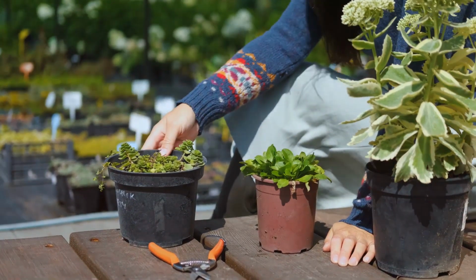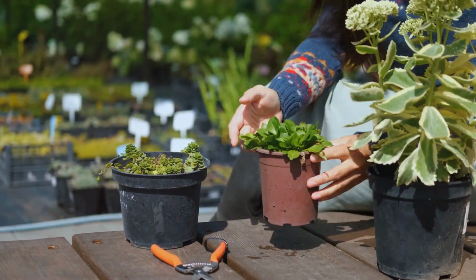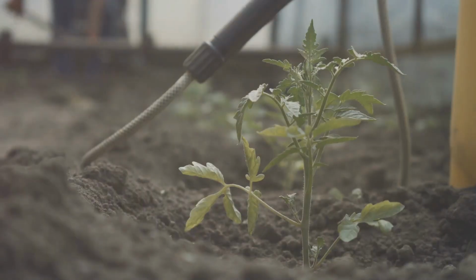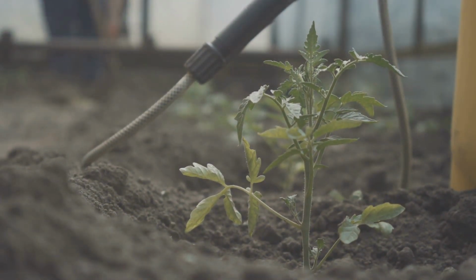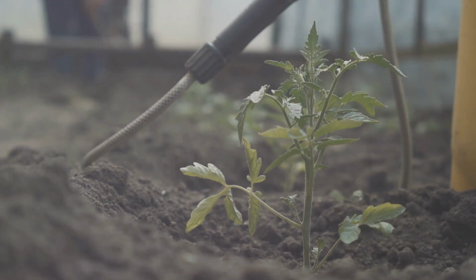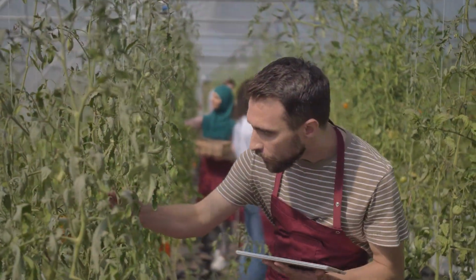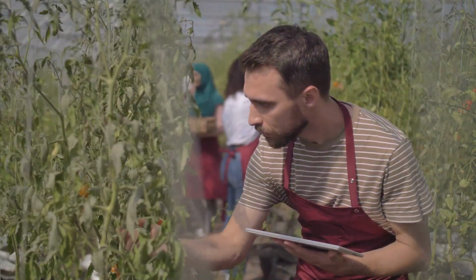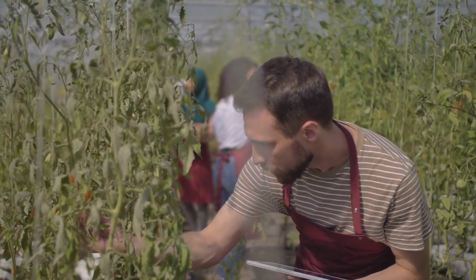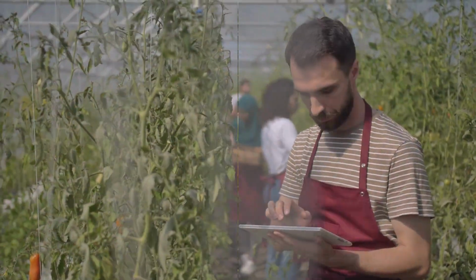It involves observing your garden, understanding the needs of your plants, and acting accordingly. Remember, each plant is different, and what works for one might not work for another. So, take your time to learn about your plants, their needs, and their growth patterns. By consistently caring for your garden, you'll ensure it remains productive and healthy. And the reward? A bounty of fresh, organic produce right from your backyard. Now, isn't that worth the effort?